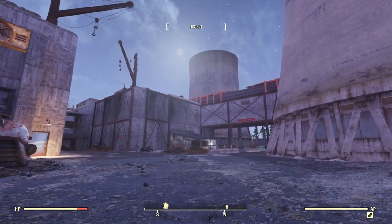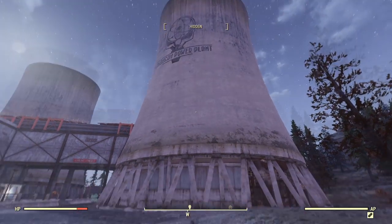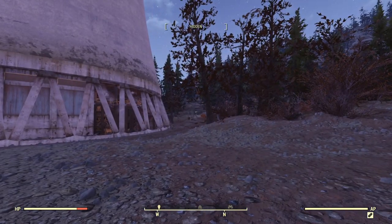Done a real nice job with the sense of scale here. Look how big that thing looks, man. Really, how big that thing is. It's pretty cool.